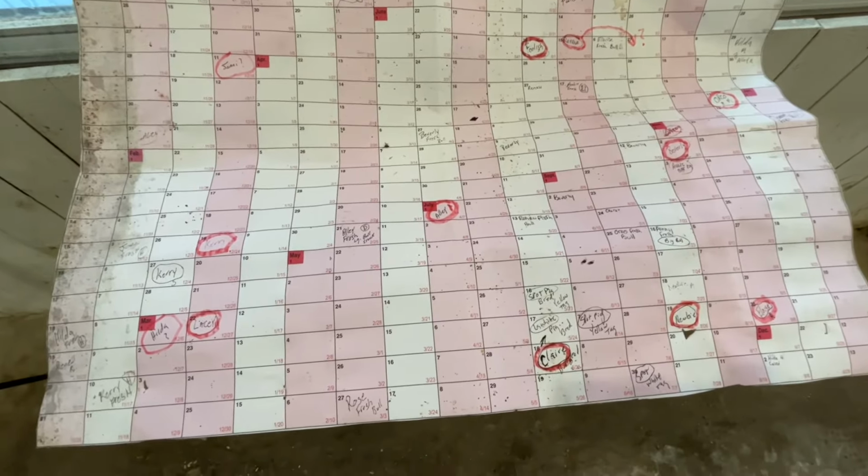So once they actually are pregnant, let's see here, try and find one that's, okay, this is a good example right here. So Kerry was bred by the bull. I put an S there because she was standing. And then 20 days later, she came back in heat and was bred again by the bull. So this time was her last breeding.